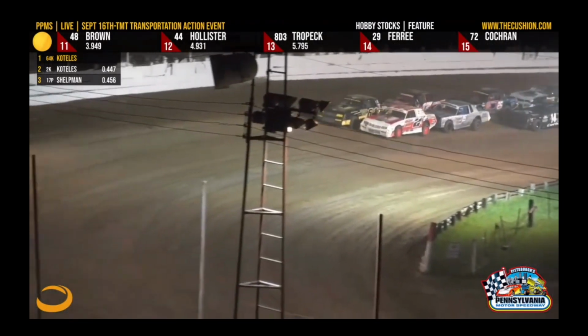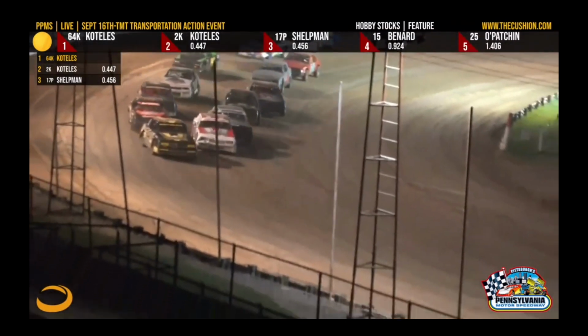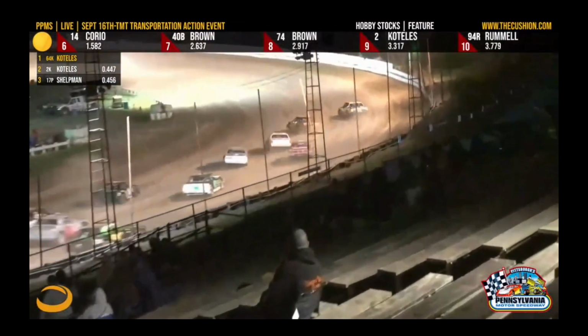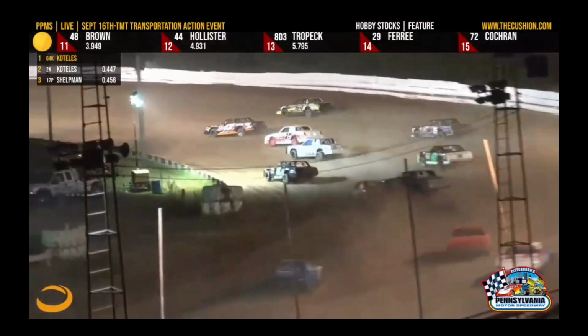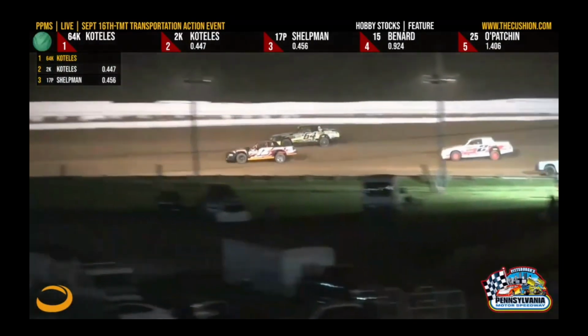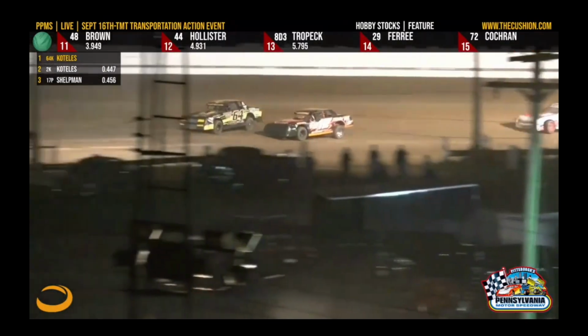Logan would like to close in that points gap between himself and Shelpman. Currently trails by a few points. Green is out. We're back underway. Shelpman to the bottom of Logan Catellis in turns 1 and 2. Side by side down the backstretch. A nice little run there for Catellis to maintain the top spot, at least momentarily, as they head into 3.